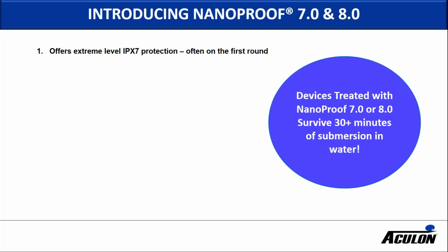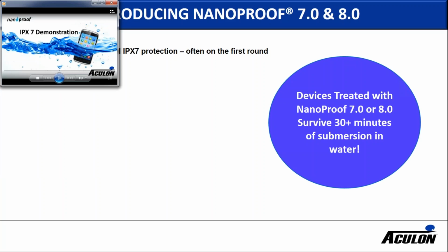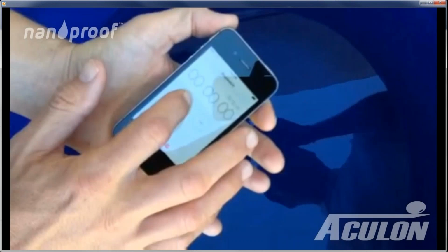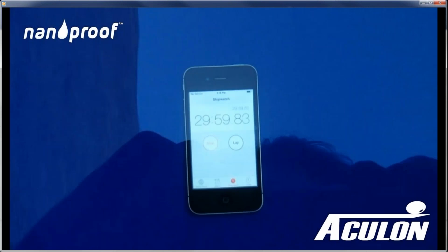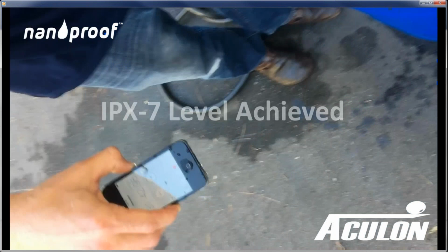So let me take a moment and show you a couple of videos here. Let's start with a video of an iPhone that has been submersed in water. And as you can see, the timer has started. We've immersed this into 1 meter of water. And for time purposes for this video, we'll just show the highlights as the clock is running. 20 minutes now, and then 30 minutes. So this phone was submerged in water for 30 minutes, taken out, and all the functionality was the same as before.